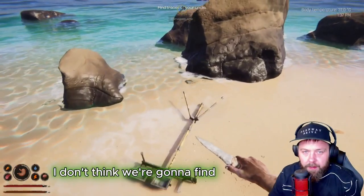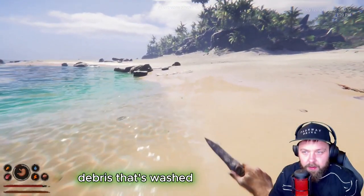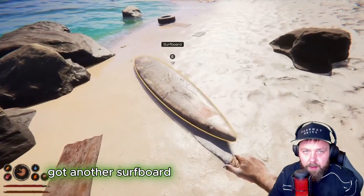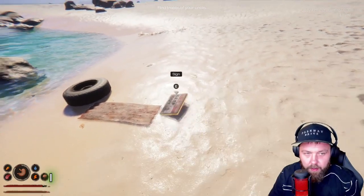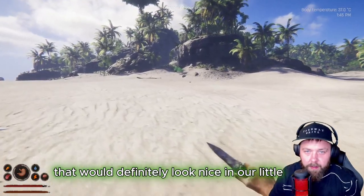I don't think we're going to find much down here apart from just some random debris that's washed up on shore. This tire might come in handy at some point. Got another surfboard over here to add to our collection. Got another sign. What's this sign say? Keep out restricted area. I do want that one. We'll definitely come back to that one. I think that will definitely look nice in our little habitat.